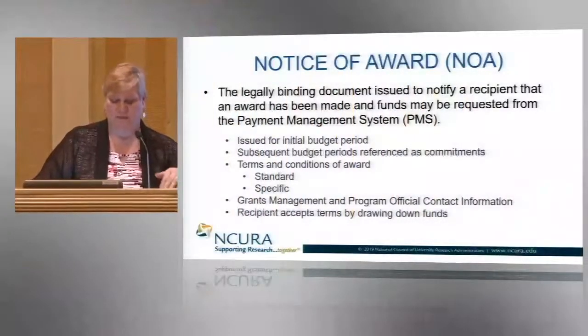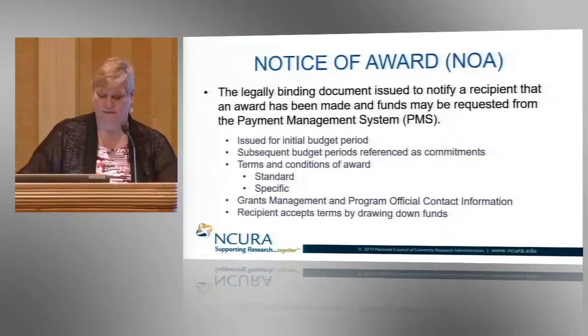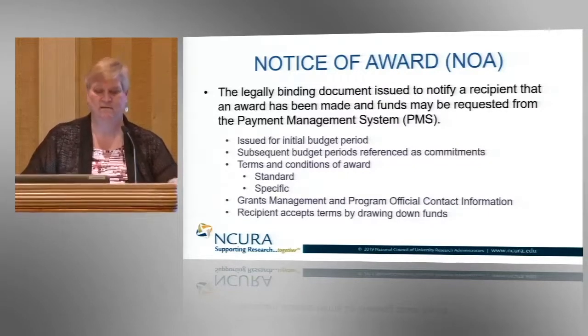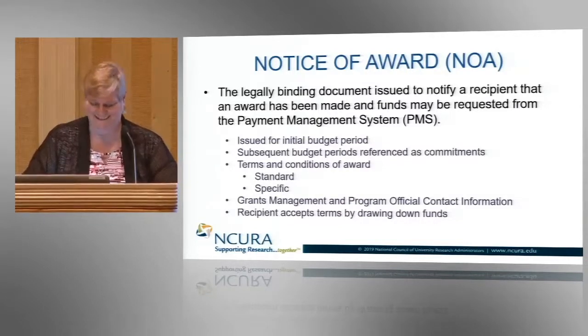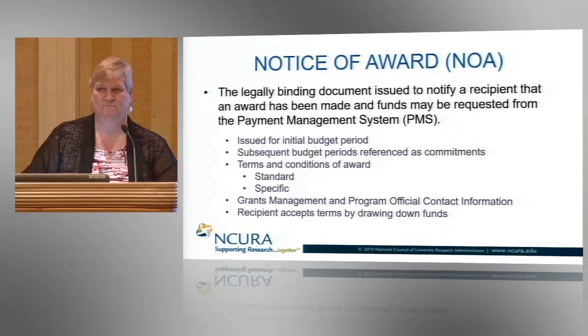Notice of award. What is it? How do we do it? Once a competing award or the RPPR is reviewed and approved, the GMO or the GMS, which is the agent of the GMO, can issue a notice of award. That notice of award is the legally binding document. And I will stress that again, legally binding, because it notifies you, the recipient, when the funds have been obligated, and you can now start the research, start spending the money, and start drawing it down. But once you draw down money, you have officially accepted that award. So all terms and conditions at that point are set, okay?